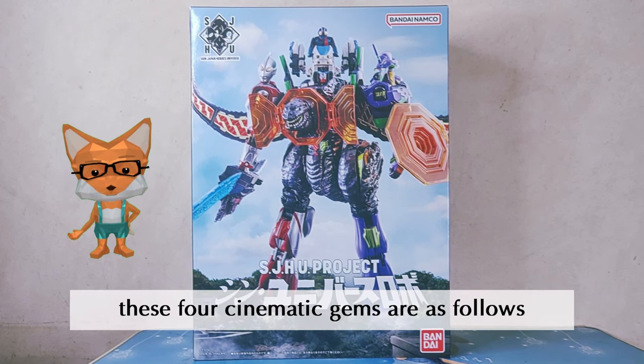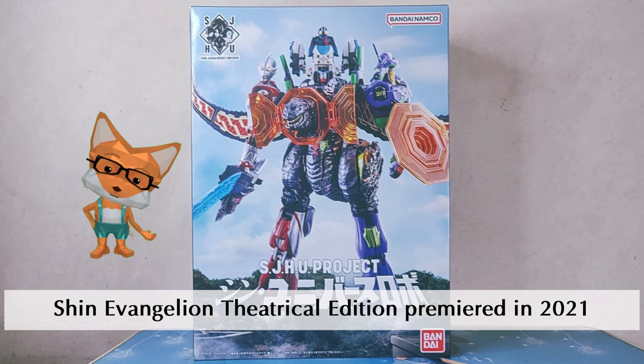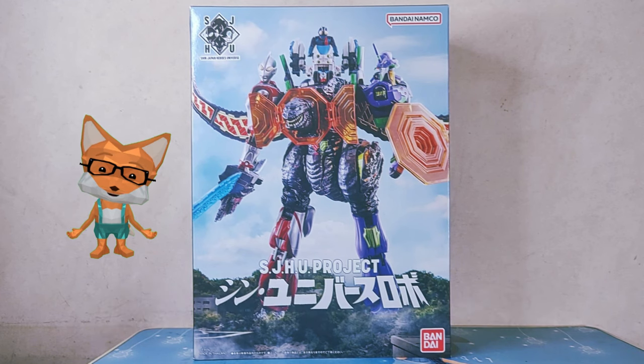These four cinematic gems are as follows: Shin Godzilla, released in 2016, Shin Evangelion Theatrical Edition, premiered in 2021, Shin Ultraman, debuted in 2022, and Shin Kamen Rider, aired in 2023.